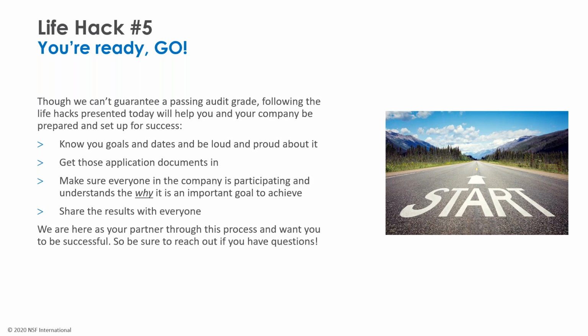So be loud and proud about those dates and your goals. Make sure you get those application documents in. And again, remember that scope is very important. And if you have questions, we're here to support you. And then get everyone involved. Everyone needs to understand why you're pursuing this. It shouldn't be a quiet message. It should be a loud message.